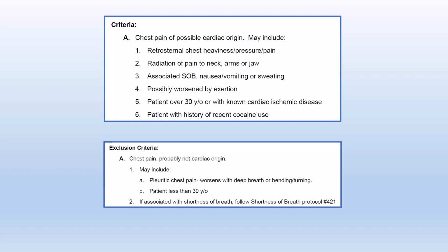Now, I do have to caution you that if you are unsure whether the pain is cardiac in nature versus not cardiac in nature, then it's best to err on the side that it is cardiac and think about administering aspirin, because sometimes patients will have pain that does not fit into the typical symptoms or descriptions of cardiac-related chest pain.